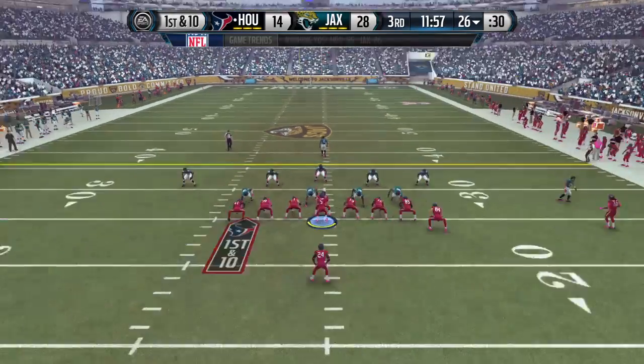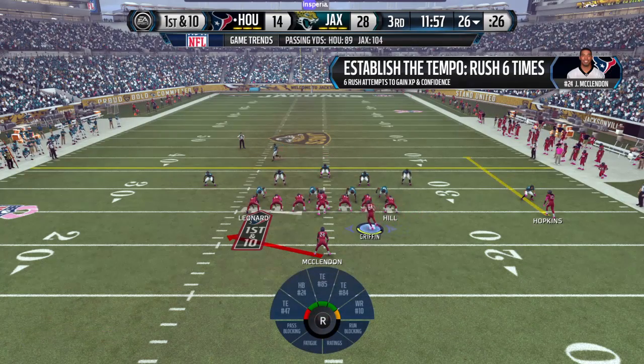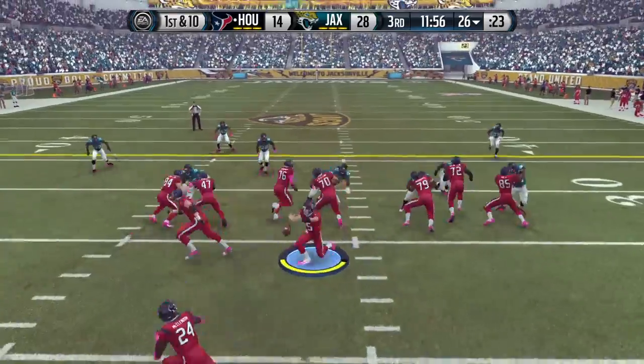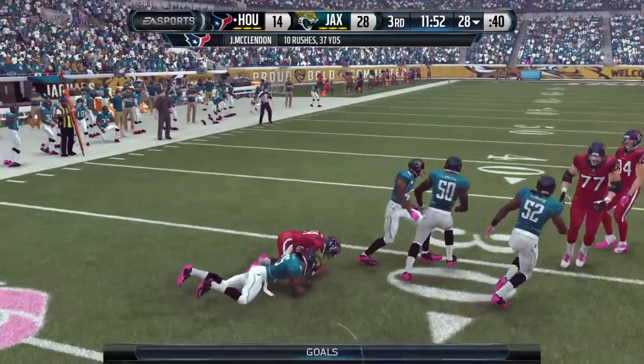Well, the fact that they are losing this game so far, the sense of urgency is there on the offensive side. You know, you have many plays in that playbook. I think they need to try a few different ones here in the second half. Toss to the outside.